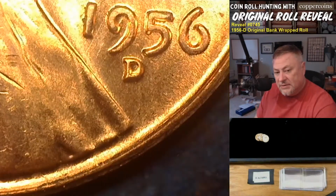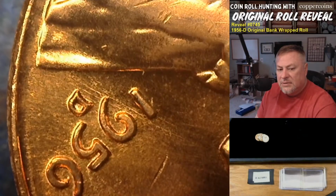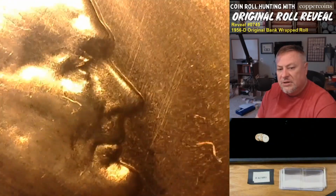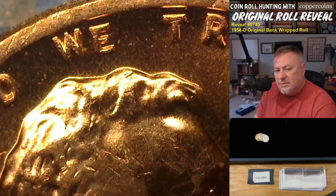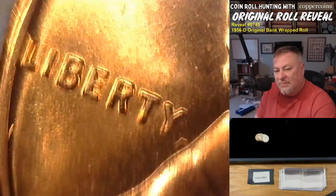Coin number 45. Go to Rudy Alfaro. See what Rudy gets. Well... Okay, this one's got the diagonal die scratch going through the 1 of the date, but it appears that it could be pretty much anything so far. I'm not familiar with this one. I wish I were. I would show just how fantastic I am at this, but I am not that fantastic.